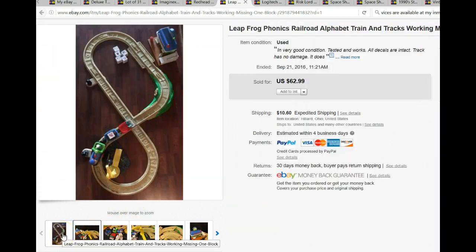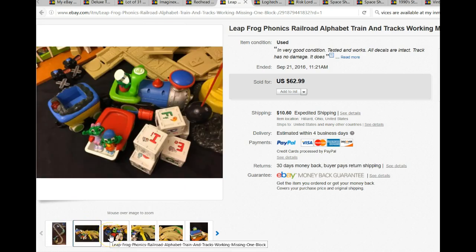I was able to put it together, and it is a Phonics Railroad alphabet train, and it has one of these little blocks missing, but other than that, it was complete and was in really good condition, and it worked. So I threw that up. I paid $6.99 for the box, and I threw that online for $62.99, which was about the going rate. I took a best offer in about 2 weeks of $51 plus ship.